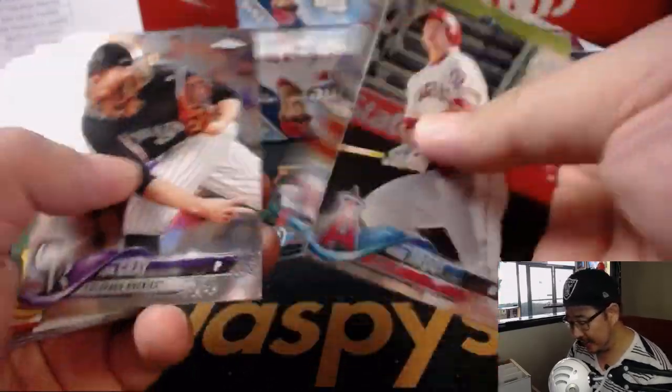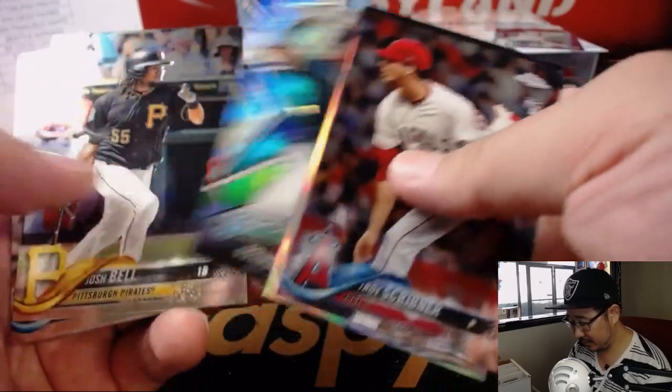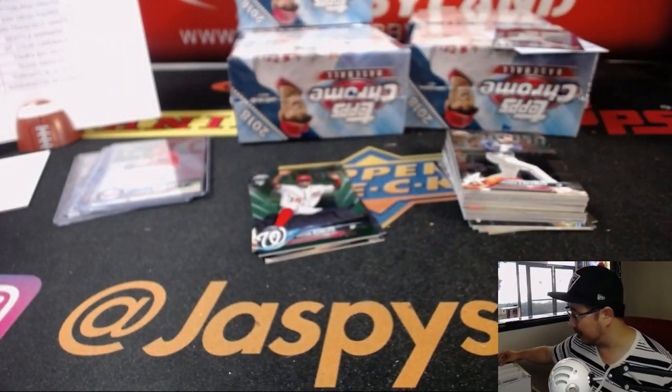Nationals, TD with that one. And all those parallels that we've been pulling in inserts, those add up too.